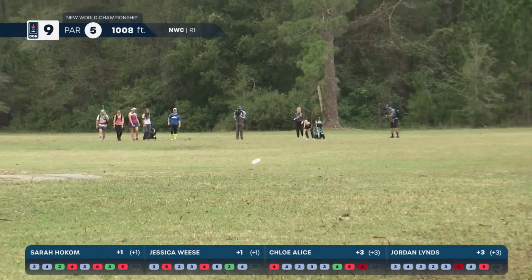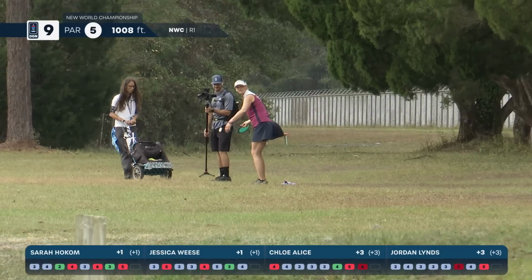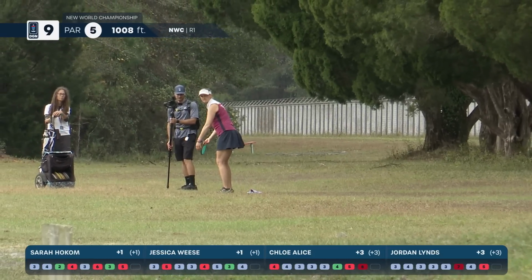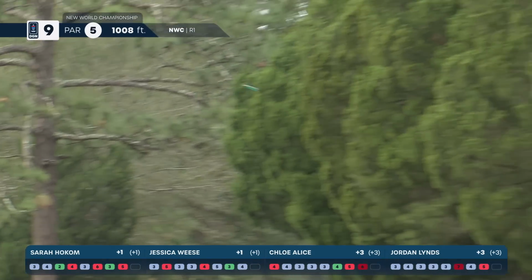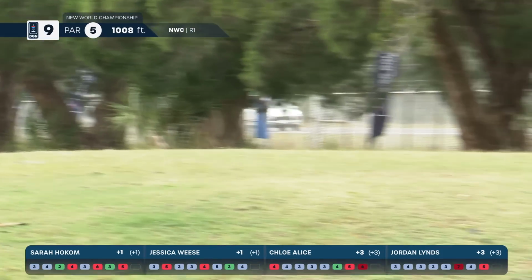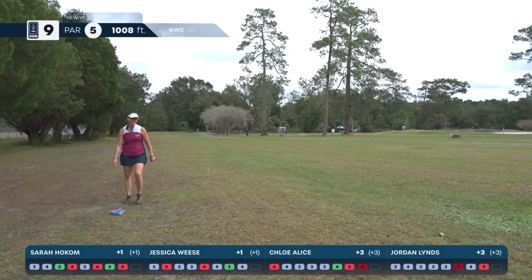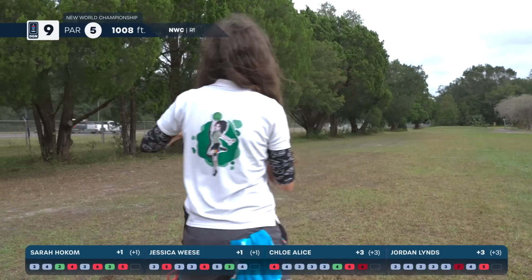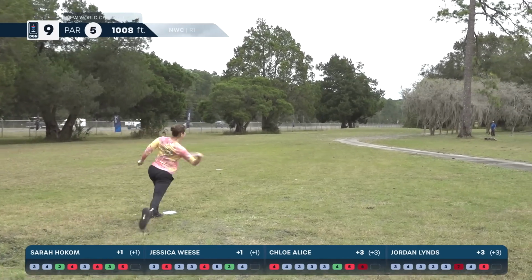And this would be Jordan Lynds' third shot. It was another low controlled shot. It looks as if she's playing the hole for par. Yeah, probably trying to keep it low with all this wind right here off the highway. Pro move. Hokom's shot, it just kind of looked like it didn't work out like she expected. It just kind of died. It died. That's what I was going to say. I just couldn't come up with a nice way to say it.